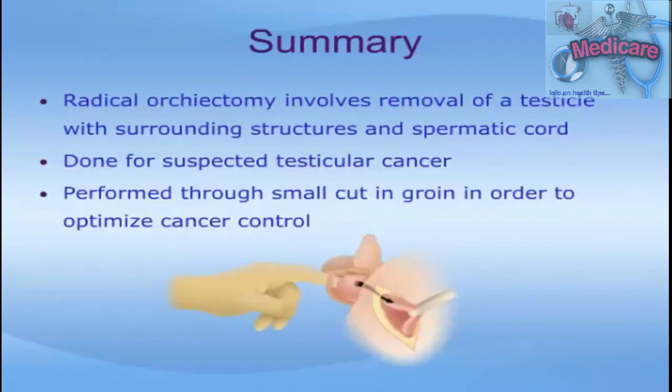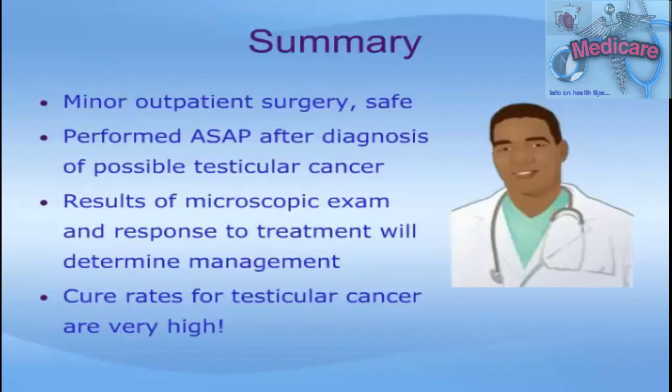In summary, radical orchiectomy involves the removal of a testicle with surrounding structures and part of the spermatic cord. It is performed when testicular cancer is suspected. The operation is done through a small incision in the groin in order to optimize cancer control. This is a minor outpatient procedure, and it is a safe procedure with minimal risks. It should be performed as soon as possible after the diagnosis of a testicular mass is made. The results of the microscopic examination of the specimen and the response to treatment, as indicated by a drop in the level of certain tumor markers, will determine the appropriate management of testicular cancer. Finally, be assured that the cure rates for testicular cancer are very high.